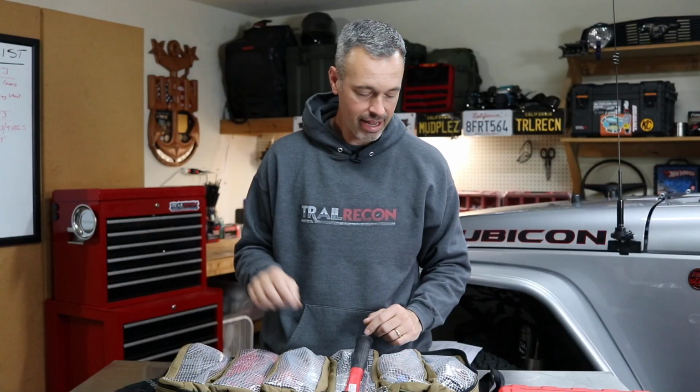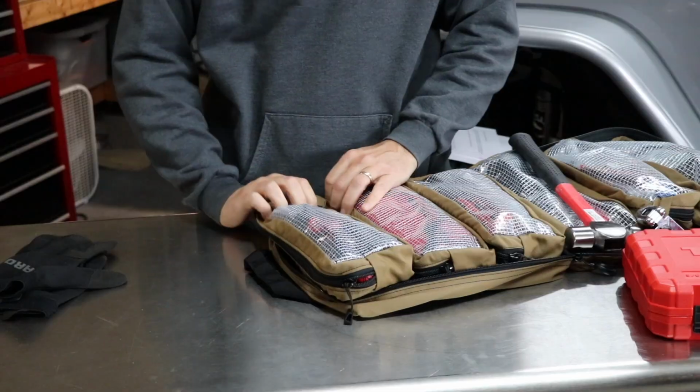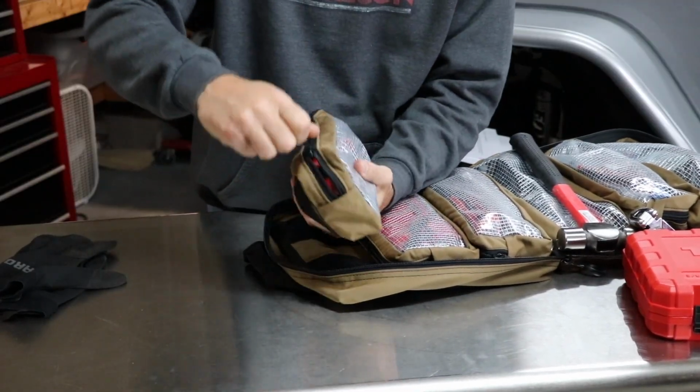All right, let's go ahead and open each one of these individual pouches, and I'll show you everything I've got in there and explain to you why I'm carrying these tools. In the first pouch here, I've got some of the essentials.